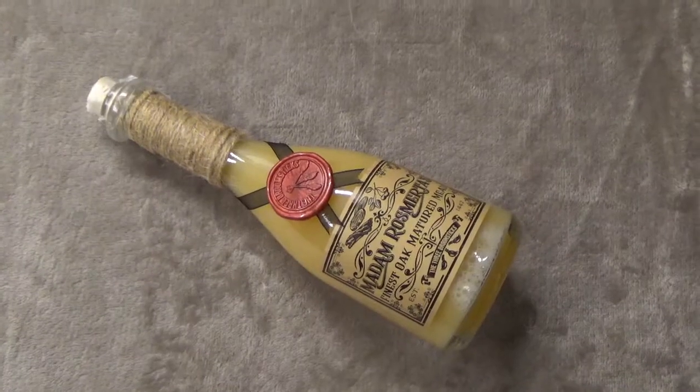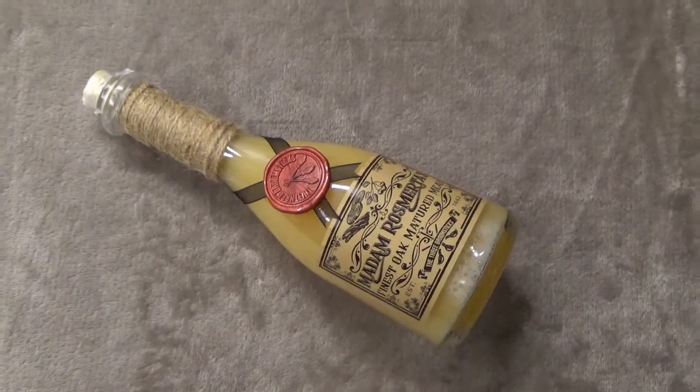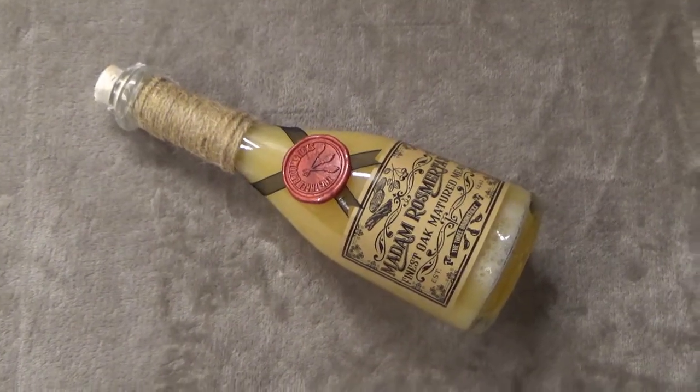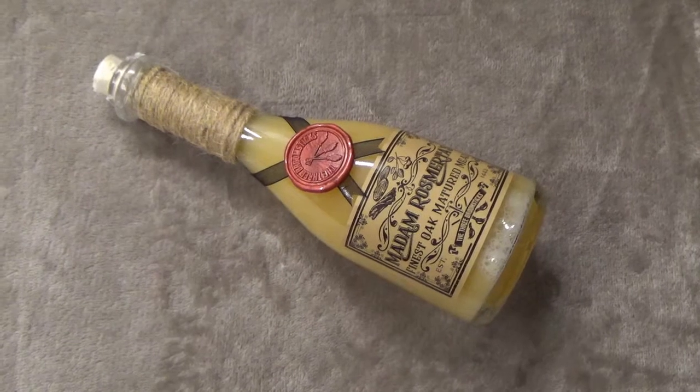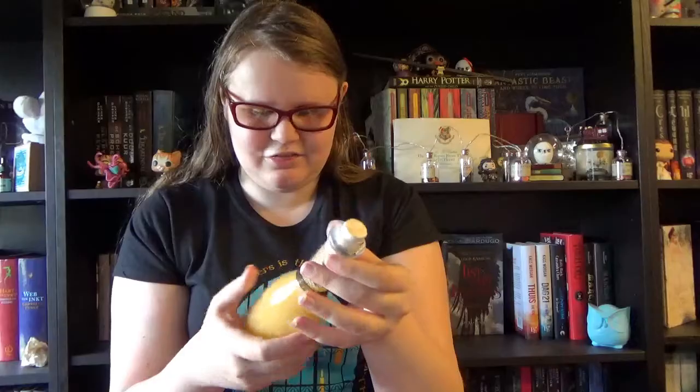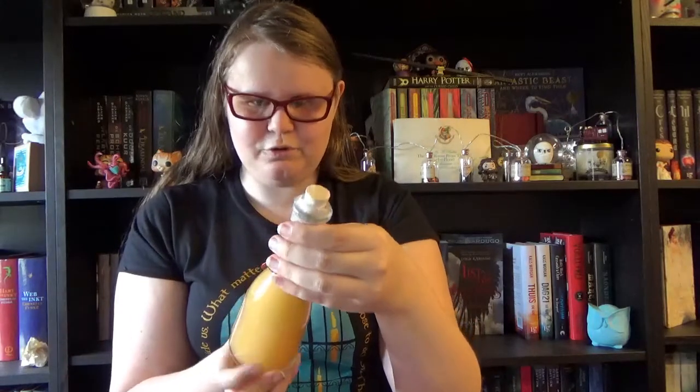Okay, so on the front we have a ribbon with a wax seal and it says The Three Broomsticks, which is of course no surprise, because on the label it says Madam Rosmerta's finest oak-matured mead from The Three Broomsticks. Oh, and I'm seeing that the top is sealed, so I think you can open it. Though, could it be something to drink or just for display purposes? It really smells good, so we'll see on the spoiler sheet, but really great start. This looks so beautiful. Yeah, I'm already a fan.